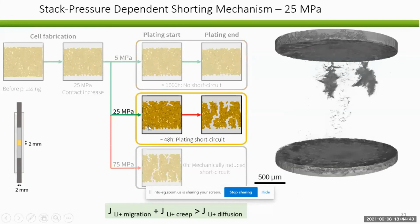Now when you have 25 megapascal, you see there is a small dendrite. We see a lot of dendrite formation taking place inside the cell, where we do not see it at 5 megapascal. This happens because with more pressure there is more creeping, but the lithium migration at a constant current is much higher than the lithium diffusion. Then you can see this kind of dendritic growth, and this is visible. Whenever you see a dendrite, basically the cell shorting, this is actually visible in the X-ray microscopy.